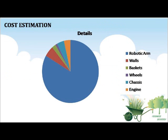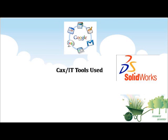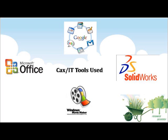The most important cost in our design is of the robotic arm, which is around rupees 4.5 lakh. The total cost of one transport vehicle is around rupees 5.22 lakhs. With a lifetime of around 15 years and 7 years warranty, robotic arm is a sound, reliable product to be used. We used Google Docs, SolidWorks, Windows Movie Maker, and Microsoft PowerPoint for the project.